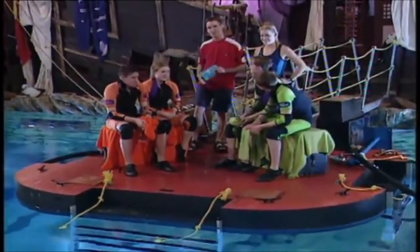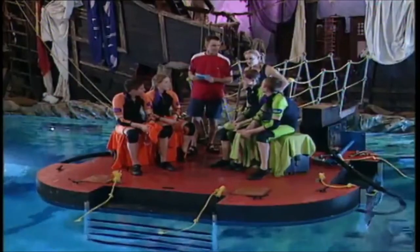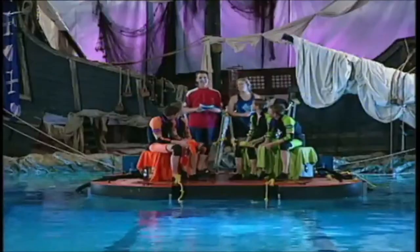Blazing a trail into that prize pile. But of course, they're competing to play the chess quest later, aren't they? Yes, but only one team gets to do that, so it's all to play for. And more points to be gained now as we play Brainwave.